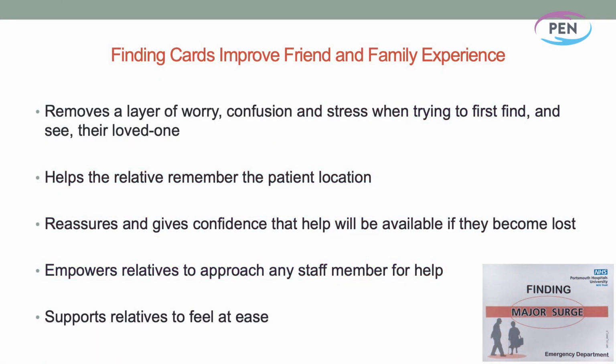The finding cards also, when they're given the card at reception, they're told that should they get lost, they can show their cards to any member of staff who will happily help them with onward direction. And I noticed that we'd often come across relatives lost, standing in the corridor, not knowing who to approach for help. Now, the naturally busy and dynamic environment of an emergency department can seem quite chaotic to a visitor. And they don't really know who to approach, which uniformed members of staff they can or should interrupt, and they often feel quite daunted.